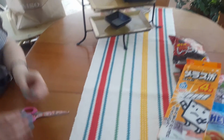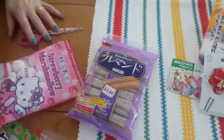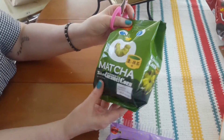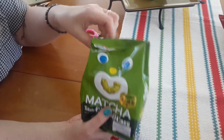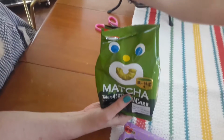Okay. Now we'll try these taste test items. What should we try first? Let's try this green thing. Matcha, Tohato, green tea, caramel corn. Matcha is kind of yucky. So I don't know. Oh, it is. Yeah, it's icky. Great. Yeah, here you go.